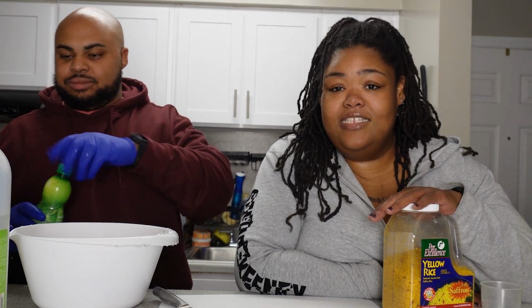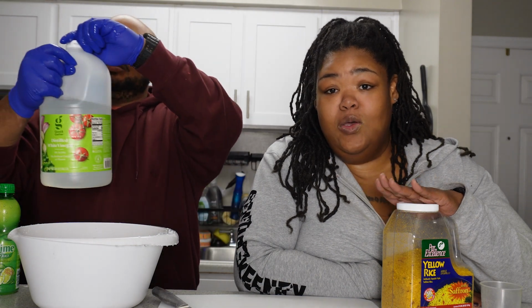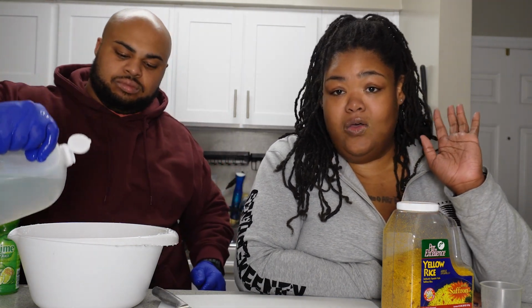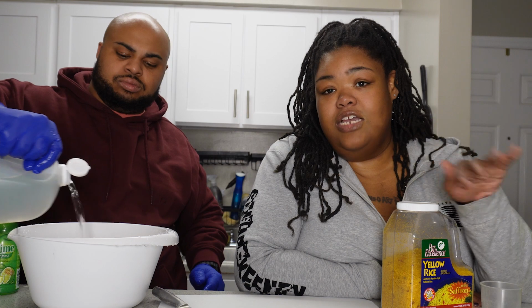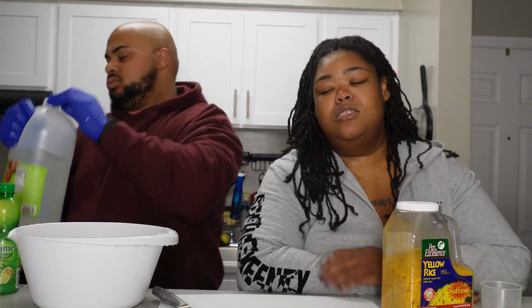So we're gonna have rice. And then of course we're gonna have our sauces too. We went to Trader Joe's, so we're gonna do a little mini haul for the things that we get from Trader Joe's for our Cava bowls. And this meal is so cheap.